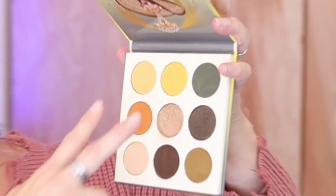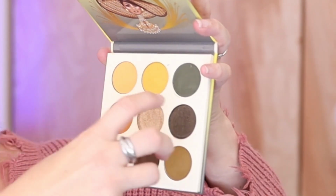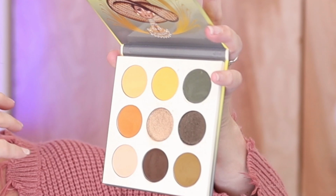The next one I have is this, and again, I don't know if this is one that you can get anymore, but this one is by Juvia's Place. Definitely a more affordable price point, right? This is the Tribe palette, and this one is just beautiful. I mean, if you don't look at it and see fall, I don't know what's wrong with your eyeballs, but beautiful yellows, beautiful grungy deep greens, beautiful oranges.